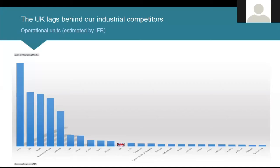Now, some of those territories aren't going to surprise you. Obviously, China and the USA are right at the top of the ranking, but they're much bigger territories. I just want you to quickly bear in mind the proportion of operational units in China before we move on to the next slide, because there is an interesting point to make there.